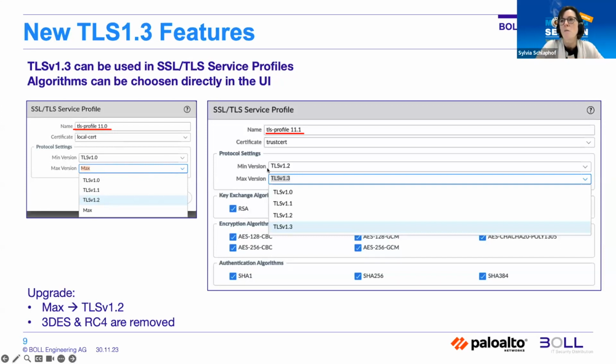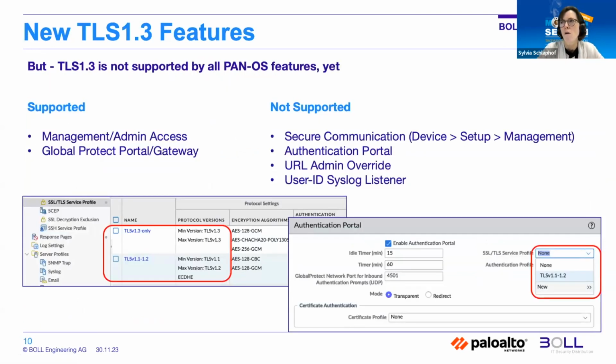Okay, so now TLS 1.3 is supported, but, and this is important, it's not supported for all of the PAN-OS features where we are using the SSL/TLS profiles. It's just supported for management and GlobalProtect. For management, where you access the firewall directly with the web UI, you can now choose 1.3, and GlobalProtect as well. But it's not supported for the other features where we are using the TLS service profiles, for example, the secure communication, where you can configure which TLS version you want to use between the Palo Alto firewall and Panorama.